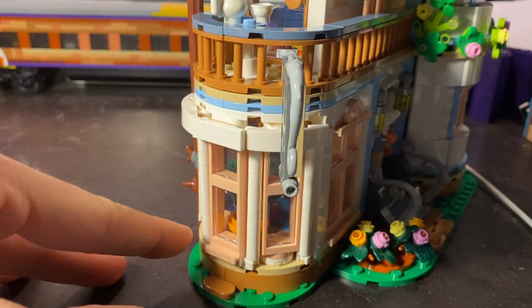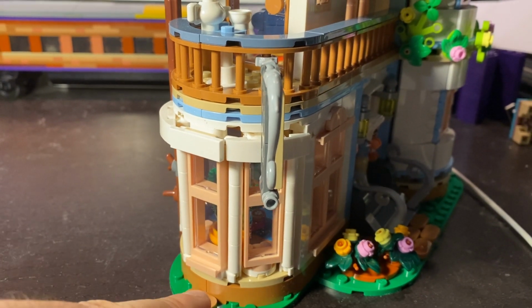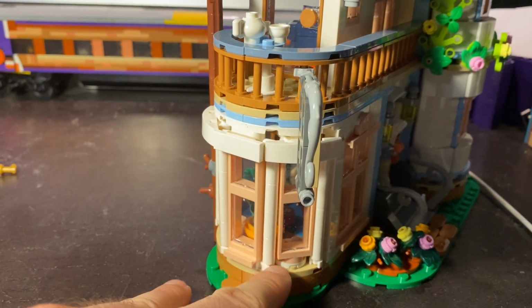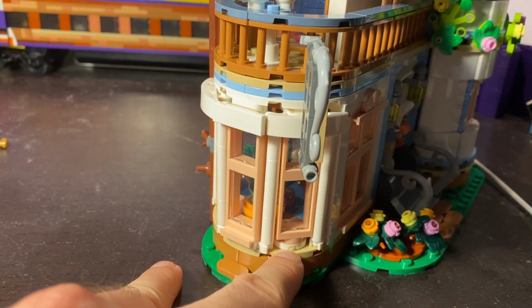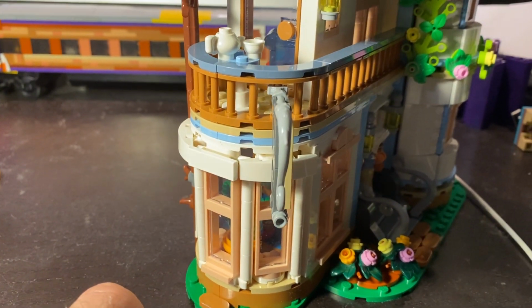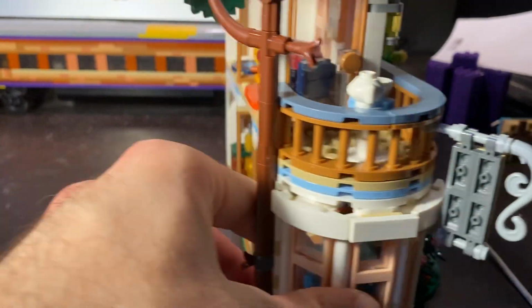Now, as you can see on the side here, these windows are built at a very clever 45-degree angle, centered around some round 2x2 plates and tiles, especially the modified plate with like one stud. That element holds a key role in centering all the off-angle bricks.